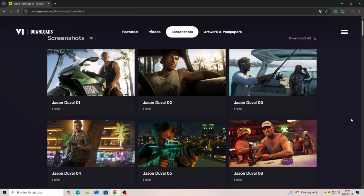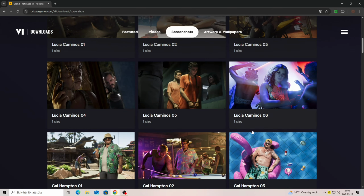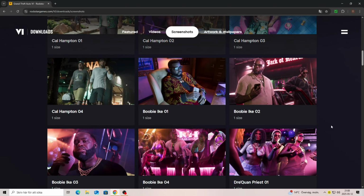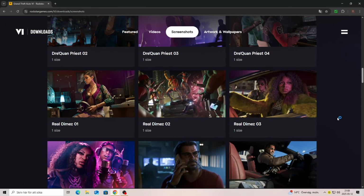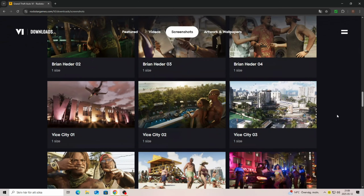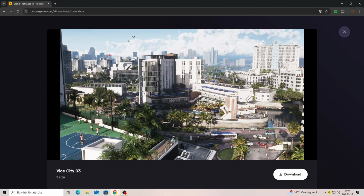And here we have all the screenshots we saw from scrolling through the characters that you actually can download if you want, guys. If you wanna go to the Rockstar Games Vice City page, you can download any picture. You can even download the trailer if you want and check them out in more detail. And there are obviously some of these pictures that were zoomed in when we were looking at the characters and stuff.